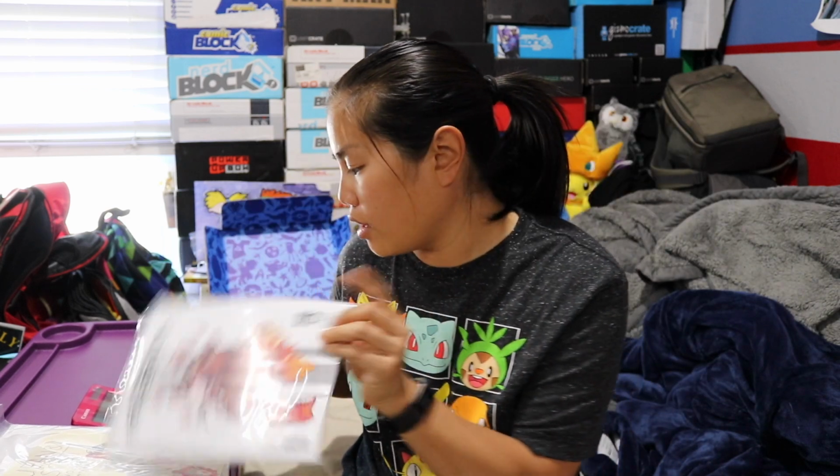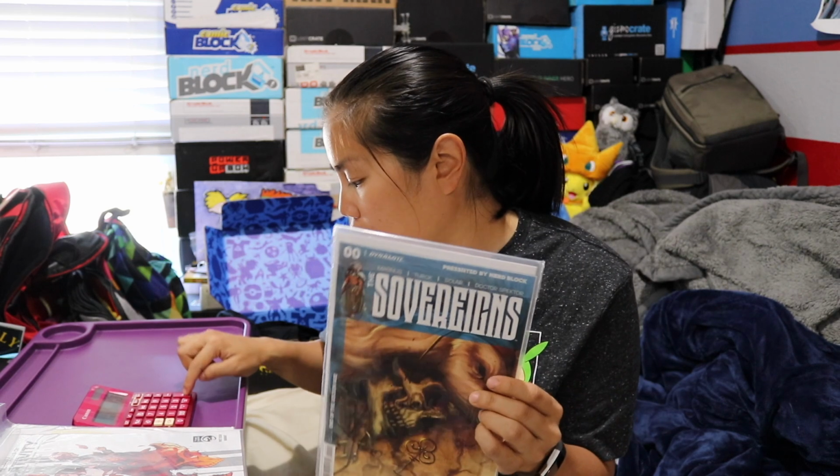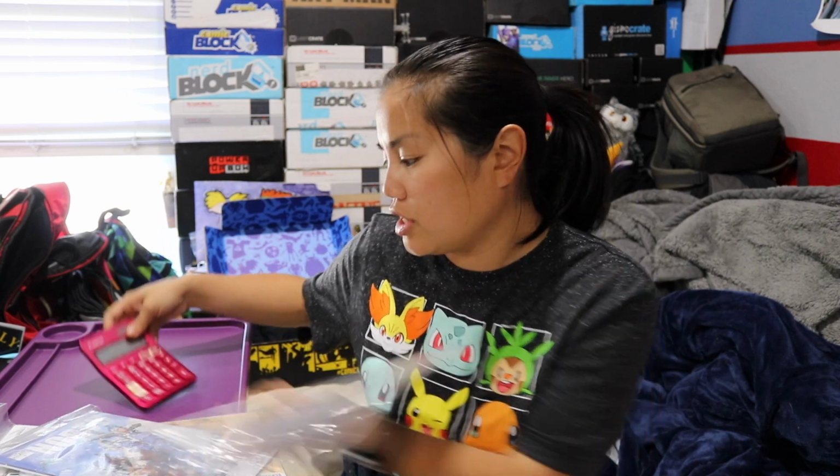Relativity is priced at $4. I think all comics are basically priced at $4. Sovereigns is not priced, but we'll give that $4. North is not priced, so we'll give that $4. And then Riverdale is not priced, so we'll give that $4. I actually might have either got the right pricing or skipped one.